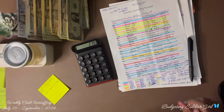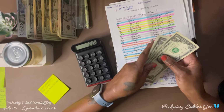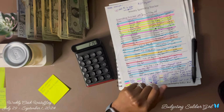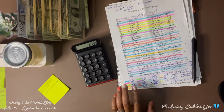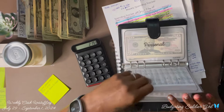But I forgot. So I need to $4. Oh, let's see. I'm going to go to my groceries envelope and make some change.